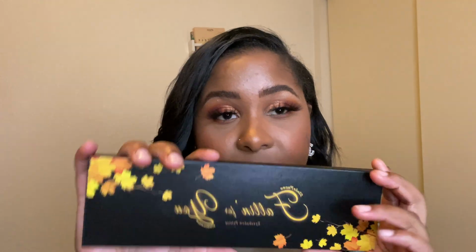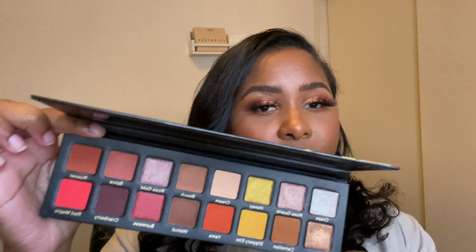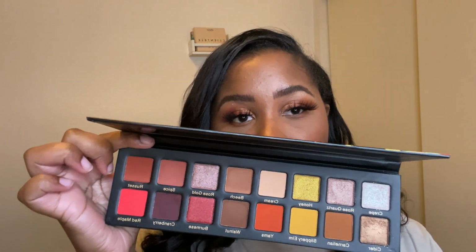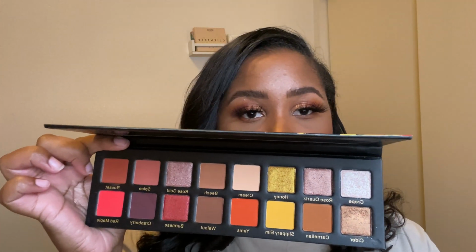All right, so let's do a recap. So the eyes, I am in love with this shadow. I'm so happy I picked up this eyeshadow palette, the Fallin For You palette. I mean, this is perfect for fall, holiday season, all year round, just whatever you're into. So that's real gorgeous. I'm glad I picked this up.